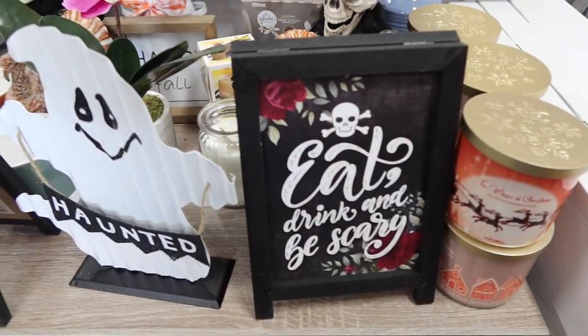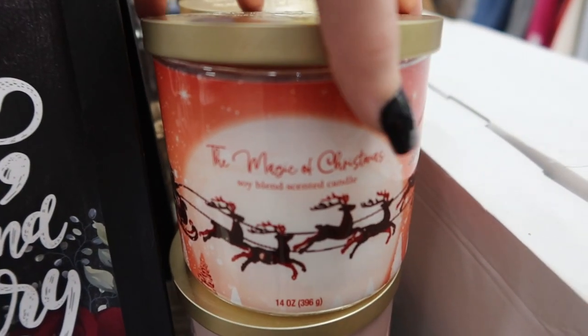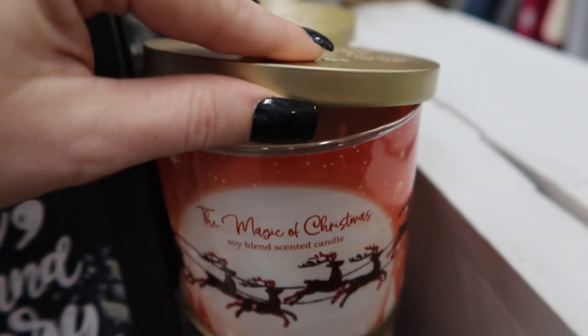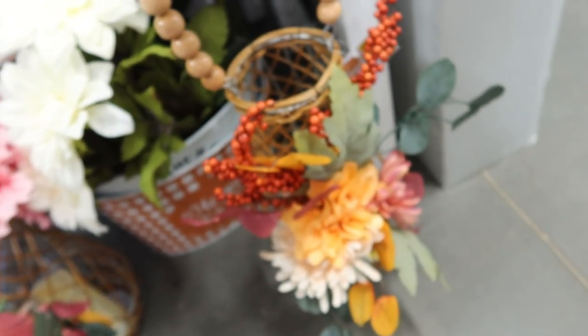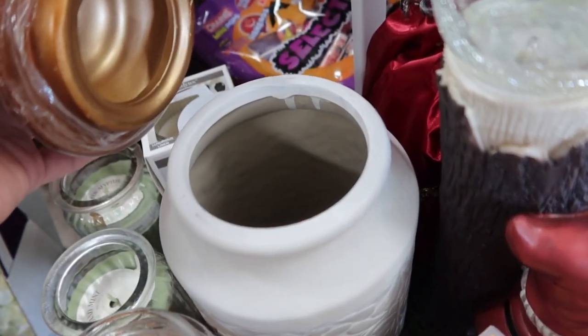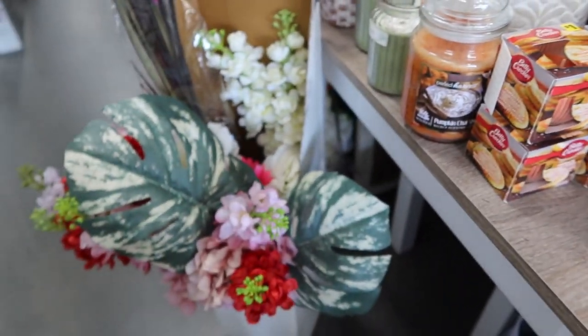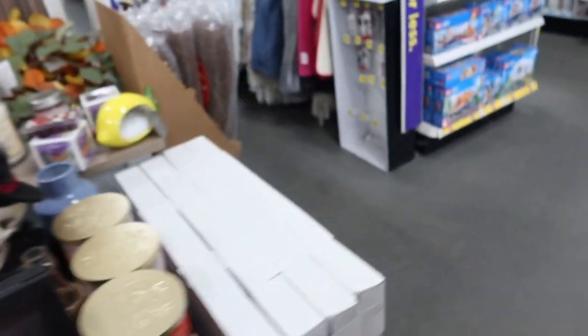Right at the traffic stop was a Dollar General, so we decided to go in and just browse. We didn't know how long traffic would be stopped, so we just went in and looked around, but they had so much beautiful home decor. Dollar General has come such a long way. They had all kinds of stuff for Halloween and fall, and they were starting to put out some Christmas decor as well, and they had some really cute farmhouse decor.